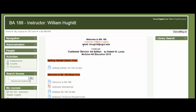This is my email address right here, and this is always going to be the best way to get a hold of me. I check my email often during the day and can usually get back to you fairly quickly. There are other ways to get in touch with me, form posts and that type of thing, but generally I check email often. Form posts I don't check as often. So if you want to get a hold of me or have a question, give me an email.